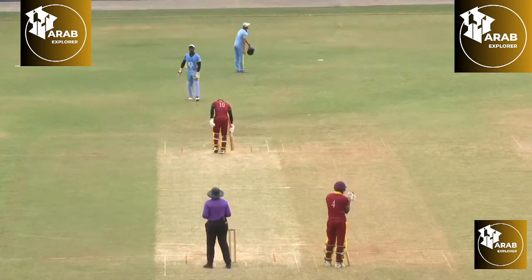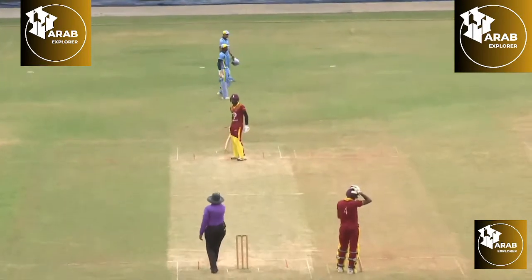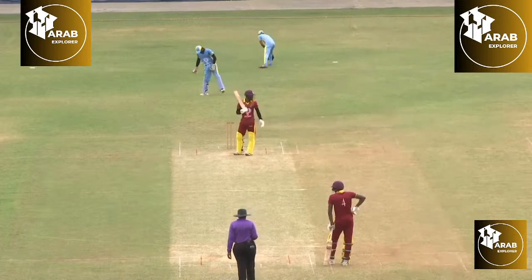Big drive there by Davis. Outer portion of the bat, down to third man. Yeah, that's a good drive. But the outer half of the bat, though, I couldn't say a great drive, to be honest. Was beaten all ends up by that delivery.